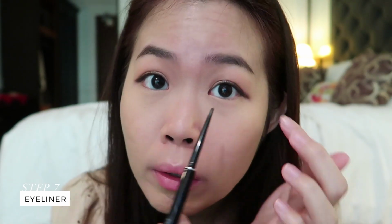Is he erasing my eyeliner? Okay, can lah. So you see it's a bit smoked out, like the line isn't harsh. Then I'll just go in and define it a bit here. Okay, that is all. Itu saja.